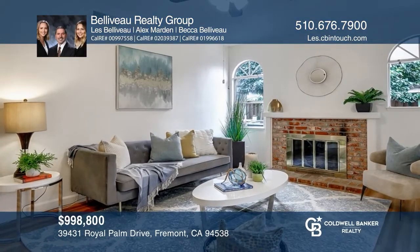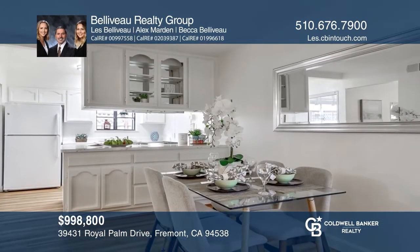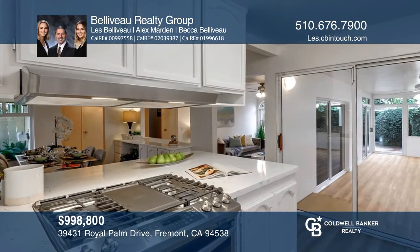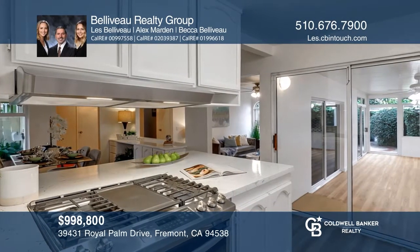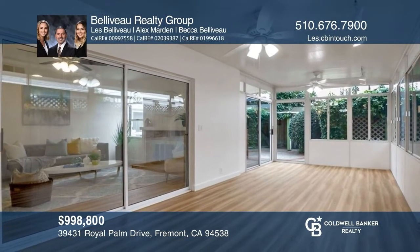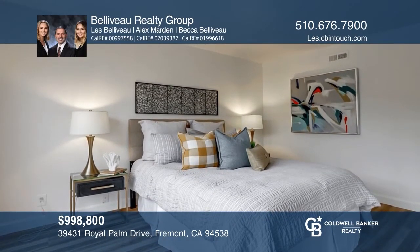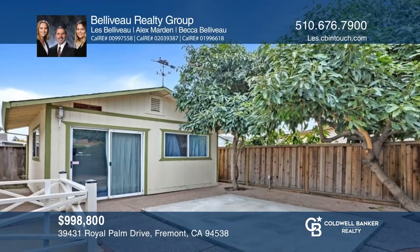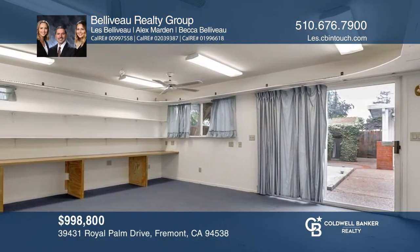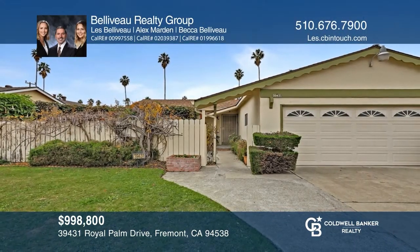Introducing a beautiful single-story home tucked into the 28 Palms neighborhood. The ideal open floor plan has a bright living room, a beautifully upgraded kitchen, a large dining area, and a versatile sunroom. The lovely kitchen has a garden window and stainless steel appliances. Retreat to the primary bedroom with a private bathroom and access to the spacious backyard with a patio, raised vegetable bed, lush greenery, and a huge shed. See this beautiful home yourself by scheduling a tour with Bellevaux Realty Group.